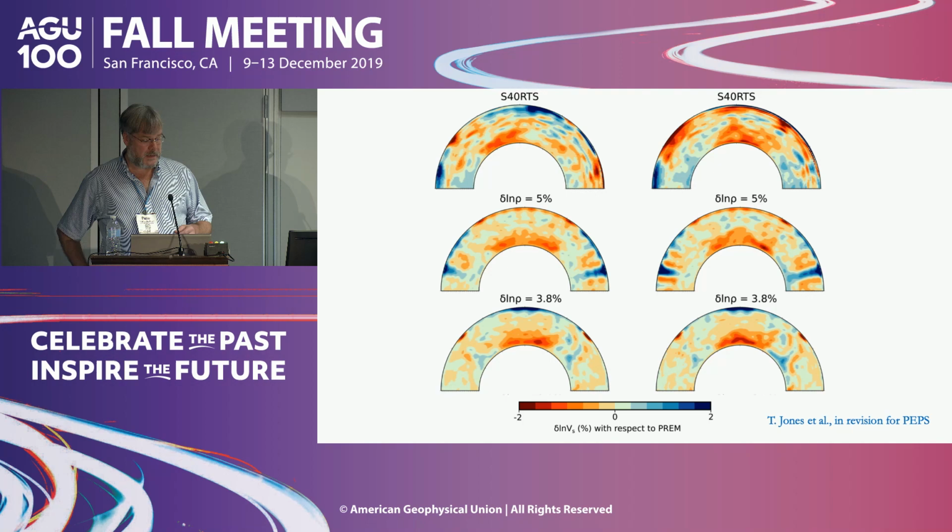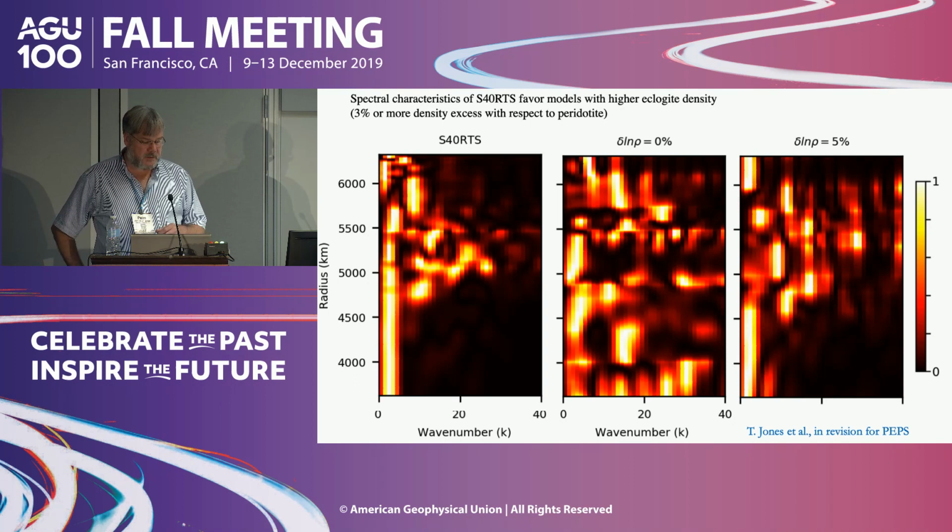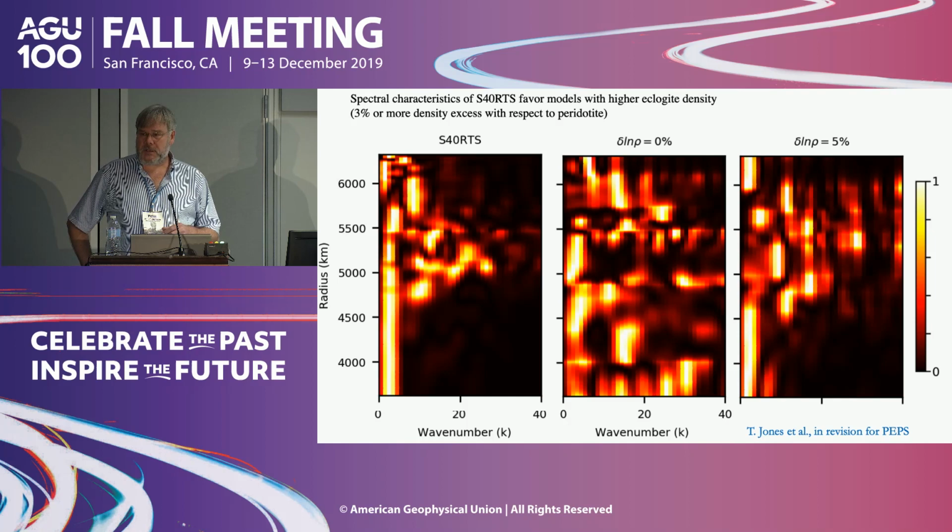Finally, the spectral characteristics of S40RTS are much better satisfied with the models with high eclogite density. The high amplitude here shows where there's a lot of signal at a particular wave number, normalized with respect to the maximum to make them all look similar. Clearly, there's a lot more energy at high frequency if we do not have these eclogite pools, whereas if we do have the eclogite pools, we see that everything conforms more to a degree 2 type structure, as is seen in S40RTS as well.